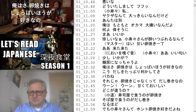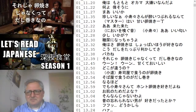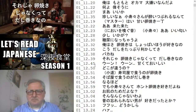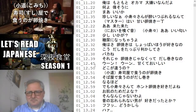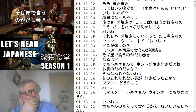Dashimaki. Roll. Okay. Amakute oishii. Doko ga chigau no? Sushi-ya de kuu no ga tamagoyaki. De, soba-ya de kuu no wa dashimaki. Okay. Tamagoyaki, sushi place, soba-ya. I don't actually order eggs at the soba restaurant. Maybe I should. I usually get tempura soba and that's about it. Okay, tamagoyaki, dashimaki. Cool.